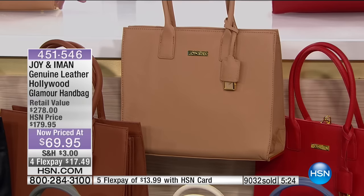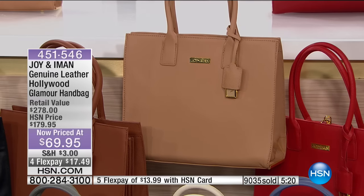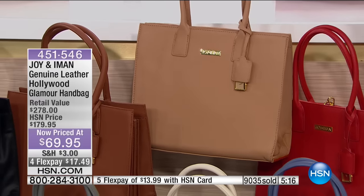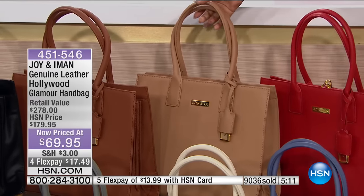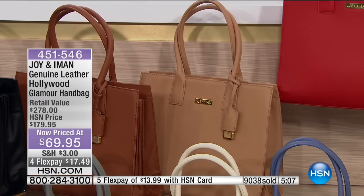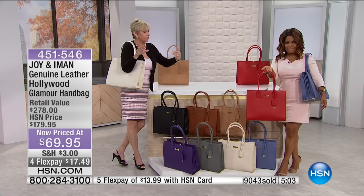And then, of course, we have the warm camel. Beautiful. It's really like coffee with cream. It's a beautiful, beautiful color. And actually, this color would take you into springtime. So if you're going to be able to grab it, remember, you're getting a bag today that you're going to be able to wear. We're calling it a legacy bag because this style is never going out of style. And Joy and Amon worked very hard to get this color palette so that it would work for you on a whole bunch of different planes.